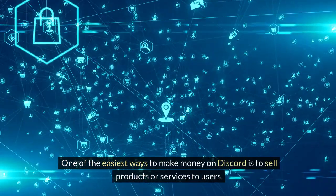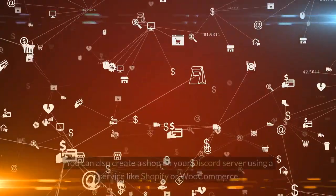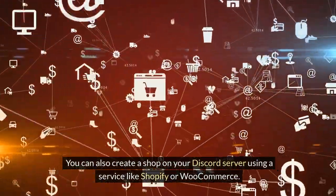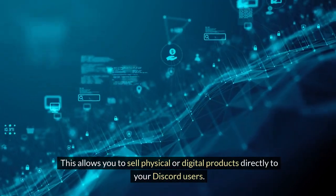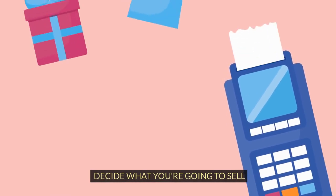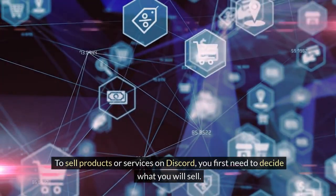One of the easiest ways to make money on Discord is to sell products or services to users. You can also create a shop on your Discord server using a service like Shopify or WooCommerce. This allows you to sell physical or digital products directly to your Discord users. Decide what you're going to sell. To sell products or services on Discord, you first need to decide what you will sell.